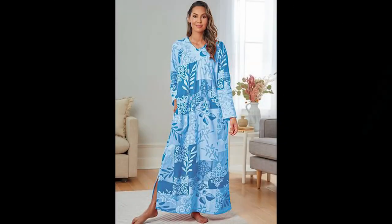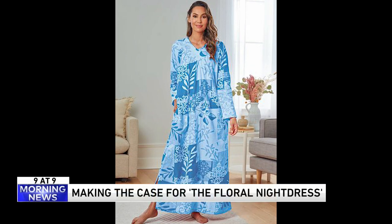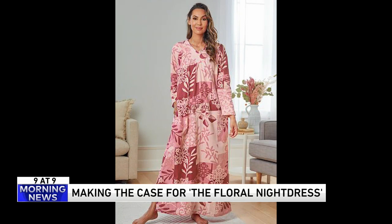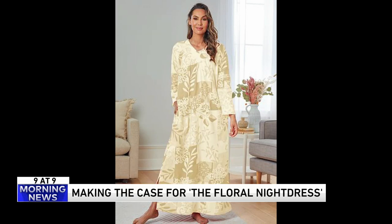Number 9. A few hours ago in the 6 at 6, we showed you a glamorous muumuu. But not everyone's into those, so here's another option. It's the old floral nightdress. It's only 14 bucks at the Harriet Carter store. It's got the four C's going for it. Cotton, comfortable, cute, and cheap.